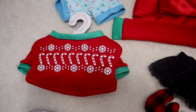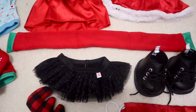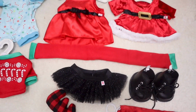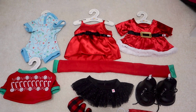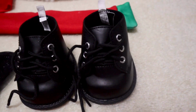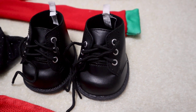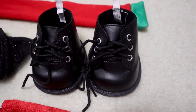Got this Christmas top, and it came with this scarf. I got a tutu because Winter needed pants to go with the top, and got these boots because the person who I was with said they're cute, and I was like, oh, I'm gonna get these boots now because you like them and I think that's cute.